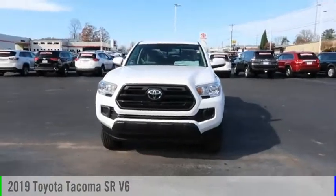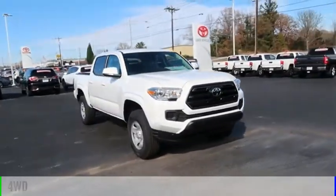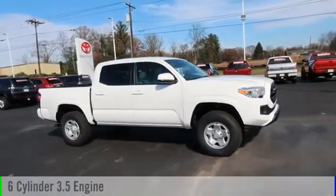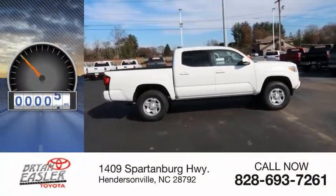Check it out. Come test drive the 2019 Tacoma. This vehicle is powered by a 4-wheel drive, 6-cylinder, 3.5-liter engine, and comes with a 6-speed automatic transmission. This vehicle has less than 100 miles.